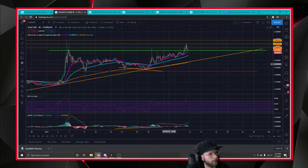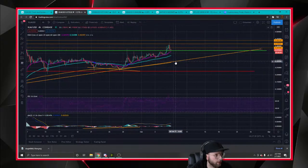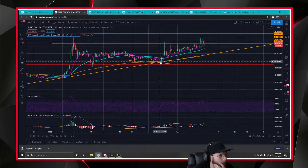What am I looking at? I was seeing this and I liked it. I like to see that after a big move and it's staging higher highs, or I'm sorry, higher lows. So low here, low here, low here, and they're just getting higher and higher. So I like to see that. Got an EMA crossover. Barely crossed over this 200-day EMA.